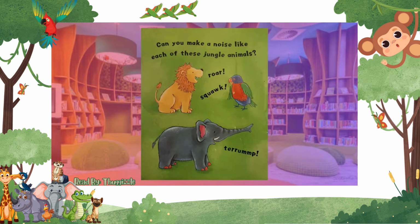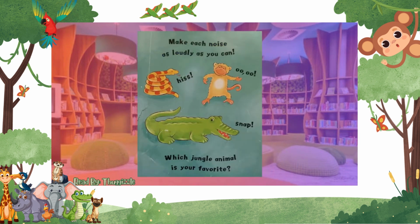Can you make a noise like each of these jungle animals? Roar, squawk, chirp. Make each noise as loudly as you can.